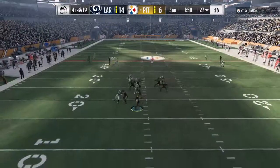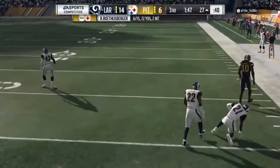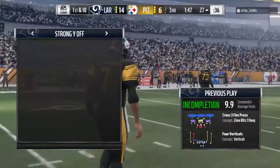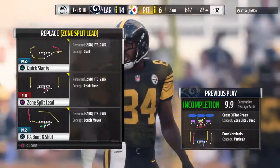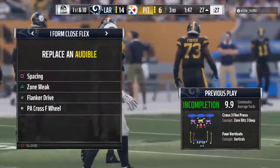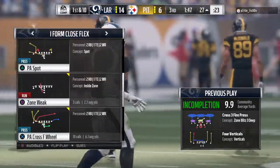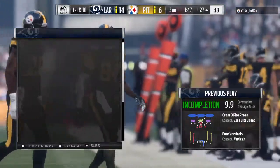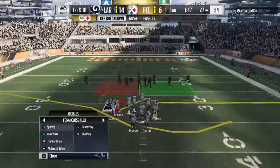Here we go on 4th down with Roethlisberger. Incomplete. A surprising move to go for it. Predictably, at least somewhat predictably, it doesn't pay off. And the Rams get the football in outstanding field position. Really nice starting field position here for the offensive unit.